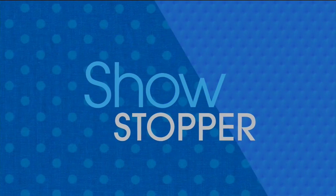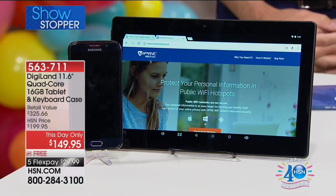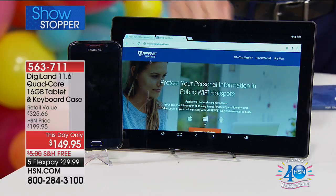You have brought us the most amazing tablet. You're going to die when you see this thing. It's huge. One of the biggest tablets we've ever brought you. Look at this thing. A monster. I love it. Finally, something I can see.